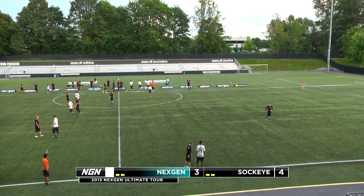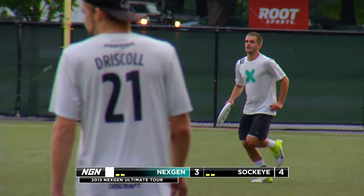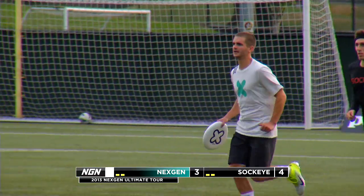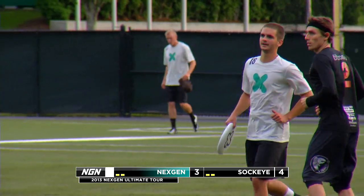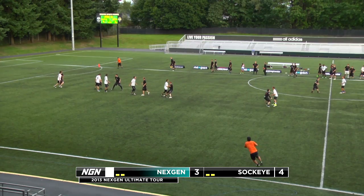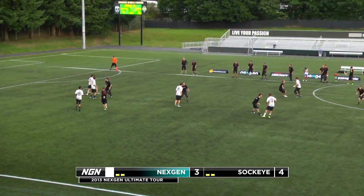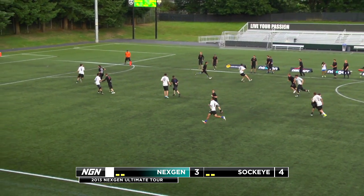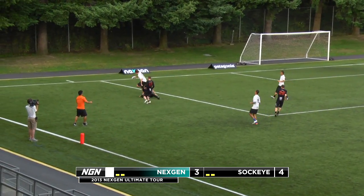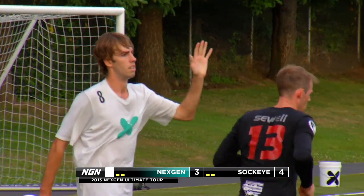So Koss, normally a sure-handed puller, this time is going to give NexGen a short field. NexGen, since that first turnover by Montague on the first throw, has held their own, playing very patient offense. Here we're going to see NexGen just go right into their end zone set. Campbell, a lefty, great break thrower, now finds his Oregon teammate Aaron Hahn. Hahn to Driscoll. Driscoll marked by Simon. Driscoll's going to float it over the top, but Simon Montague gets big over Julian Hausman.